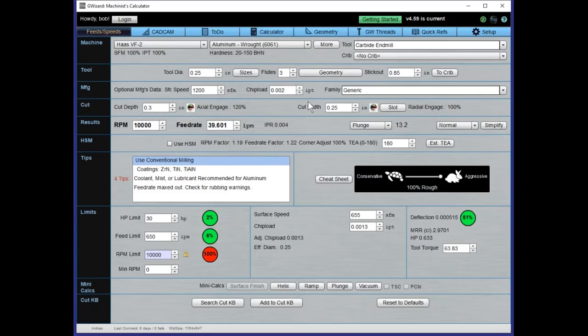You set your cut depth and your cut width over here. Let's say we were having a problem with our deflection, and I'll just set a great big stick out. That's a distance from the tip of the tool to the tool holder to create a deflection problem. And here we are, 590% of allowable deflection. Well, how do we fix that? Well, we can either reduce the cut width or the cut depth. If I just click cut depth, now I'm at 99%. Now, it's still red, but I can get away with this cut, right? And it calculated it in one click.